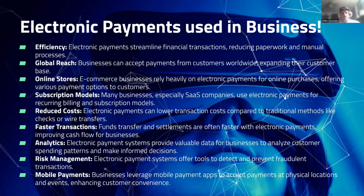And also analytics. Electronic payment systems provide valuable data for businesses to analyze customer spending patterns and make informed decisions. With electronic payments, not only can you get more data from your customers, you can use that to find out what customers are more inclined to spend their money on. If you're a local business here in the high desert or San Bernardino and you only accept cash, you're limited in what information or sales you have in your store.